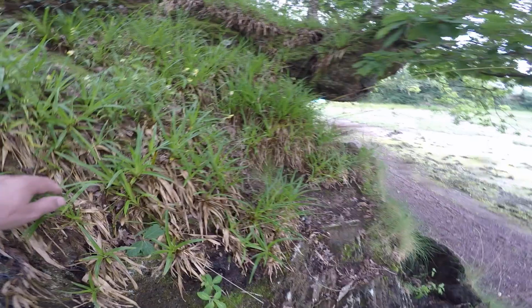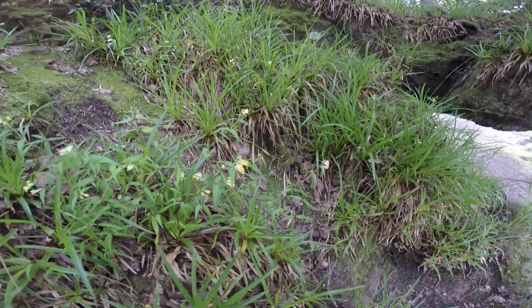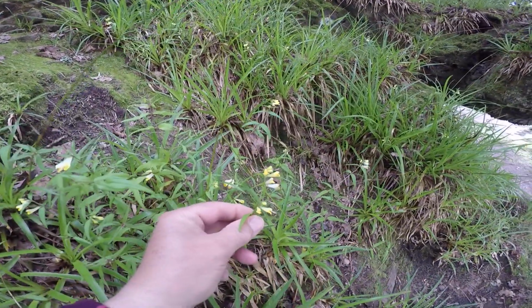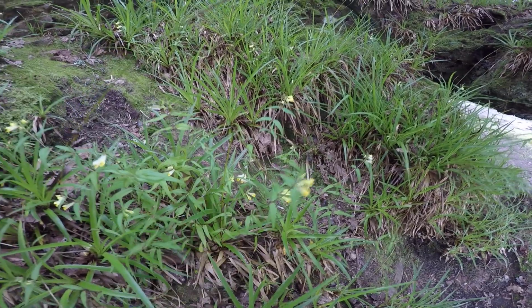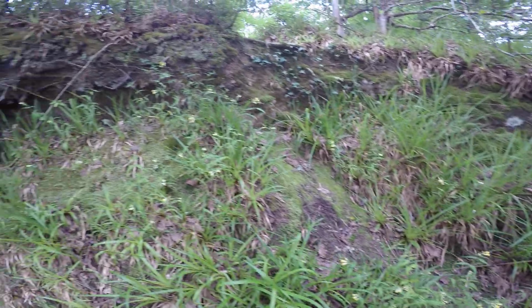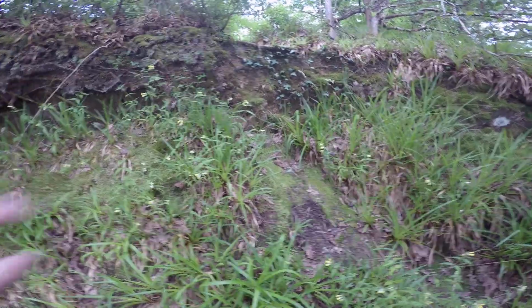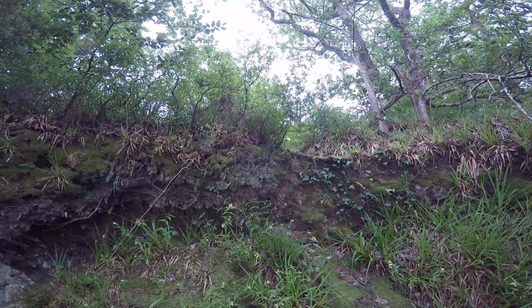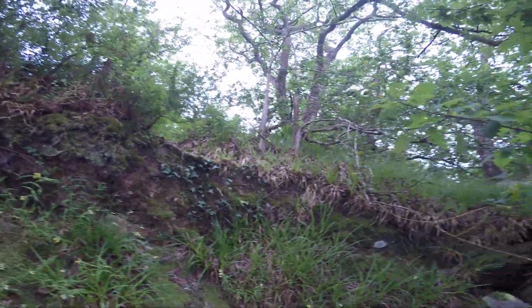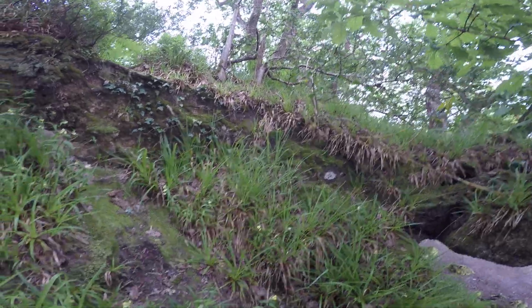Yes, this is wild cow wheat. Melampyrum something or other. Again, a specialist in poor acid soils. And you see it's sitting here. This bit's slumped. It's probably taken out the competition from the taller growing bilberries. And it's kind of nice.